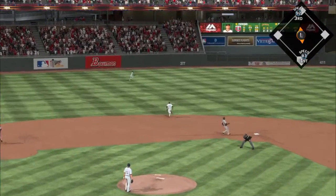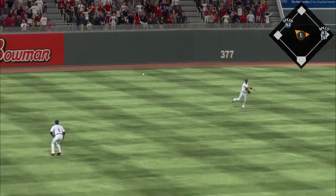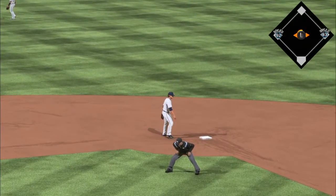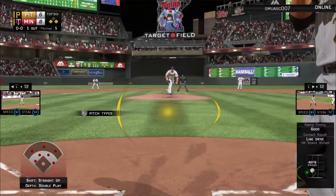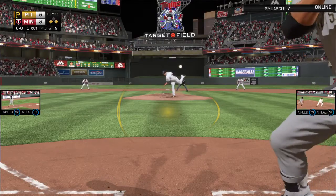Swing and a liner toward the gap in left center. And that's into the outfield for a 1-out hit. And they won't risk it at third, so they're at the corners now with only 1 away. So a big moment here, and standing in, Michael Brantley.